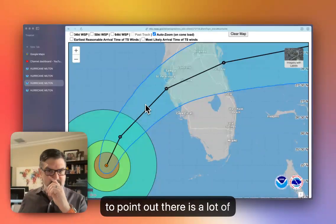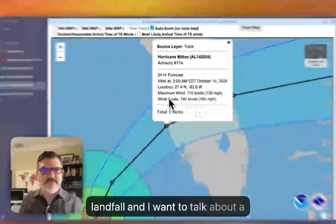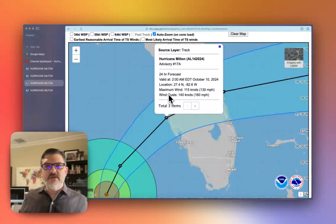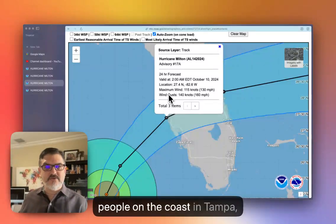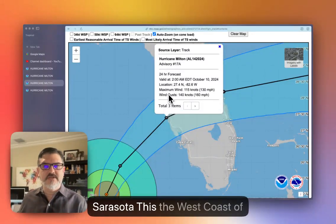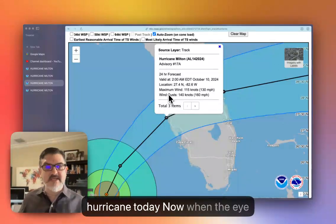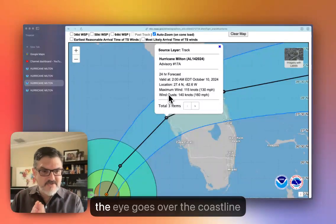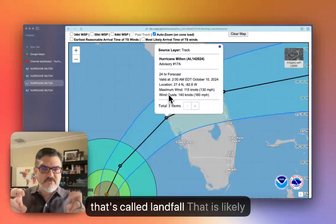But I want to point out there is a lot of misinformation about the projected landfall, and I want to talk about a couple of things. So this hurricane is hitting today, right? People on the coast in Tampa, Sarasota, the west coast of Florida are going to be hit with this hurricane today. Now, when the eye goes over the coastline, that's called landfall.